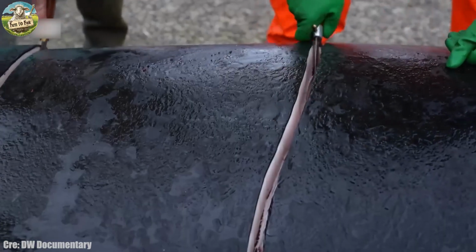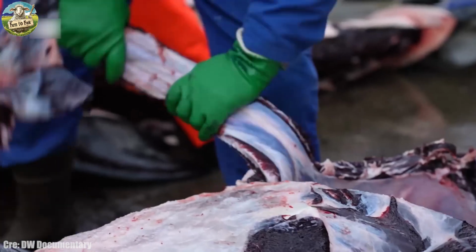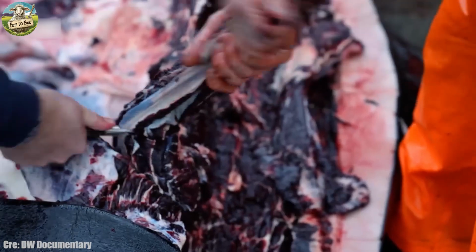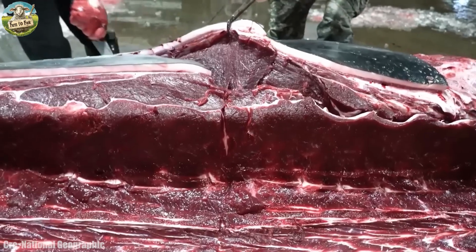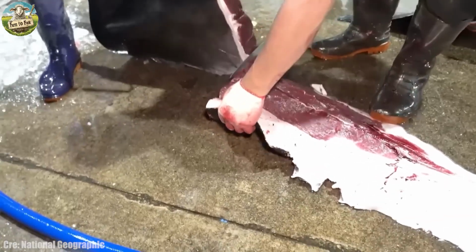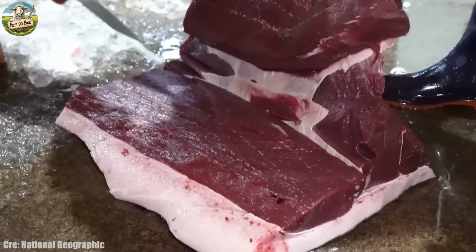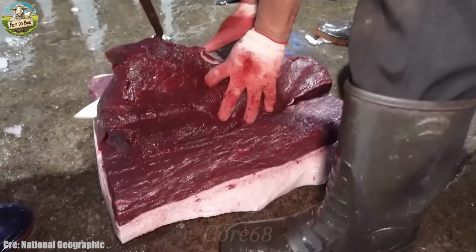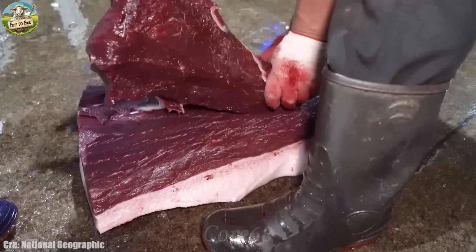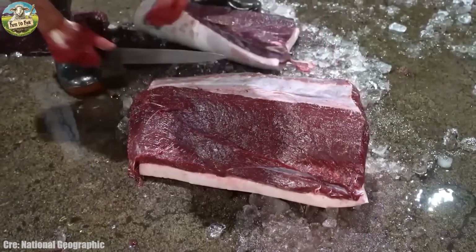Next, the crew focuses on the whale's meat, which lies beneath the blubber. They use knives and saws to cut the meat into large sections for further processing or preservation. This careful work ensures efficient processing, minimizing waste and maximizing yield. The entire process demands a deep understanding of whale anatomy and precise, skilled effort to turn the whale into valuable resources.